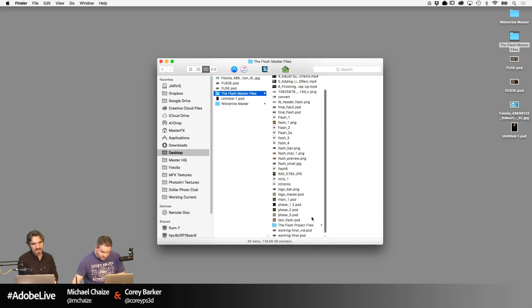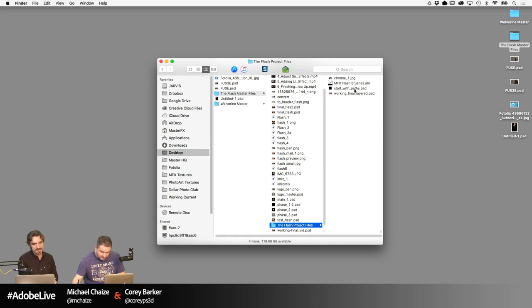How did you get the brush to have a highlight? So it was part of the layer styles.